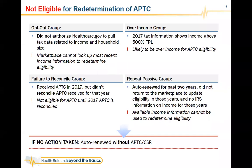If they wish to have their eligibility auto redetermined for following years, they can make that decision and give permission for future years when they're updating their application.